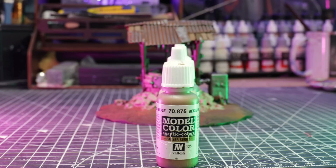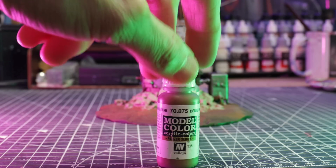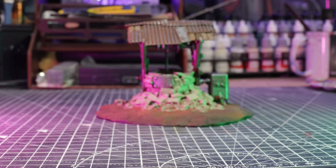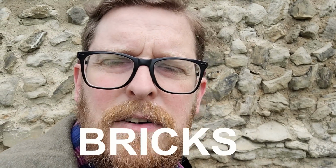Now I'd say keep all the colours quite natural, but you can have the odd wild colour in there and it will work out fine. I'm here to talk to you about bricks. Now I've seen videos of people painting bricks all the same colour and then just doing a bit of dry brush and a wash. That's not the case.